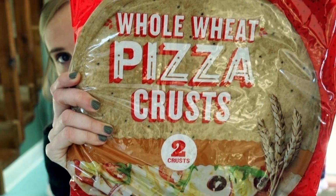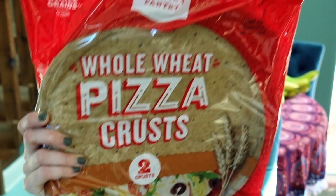So I've never made my own pizza. But what I got was this whole wheat pizza crust. And it's literally just water, whole wheat flour, white flour, yeast, salt, calcium, which is just a preservative, and then canola oil. So 2 crusts come in that.